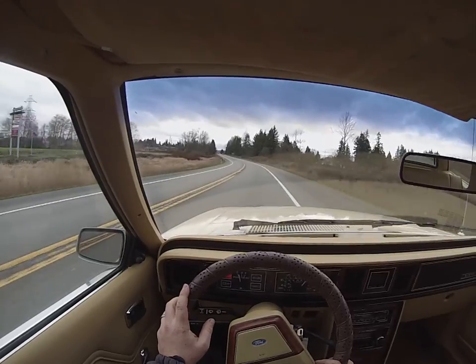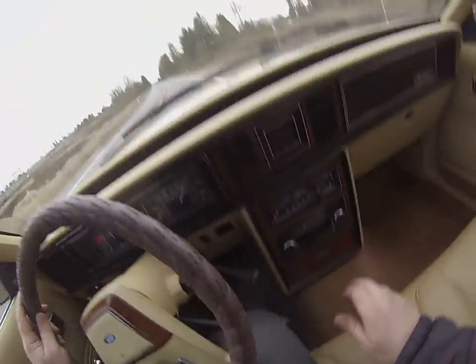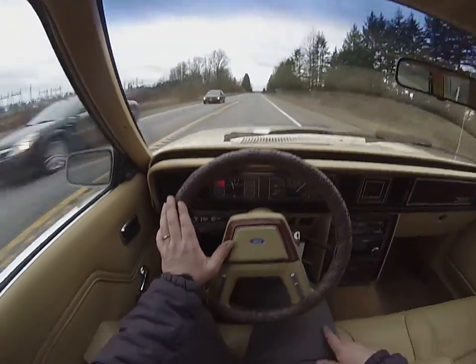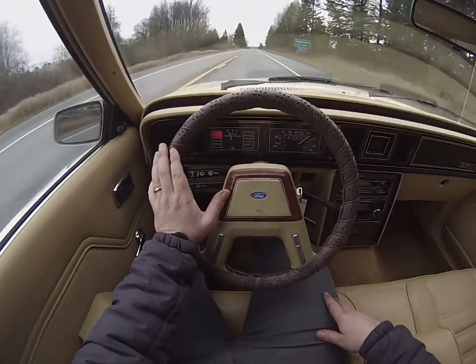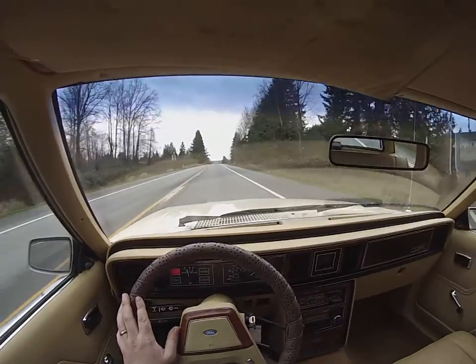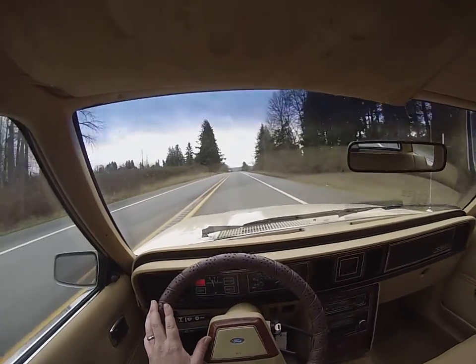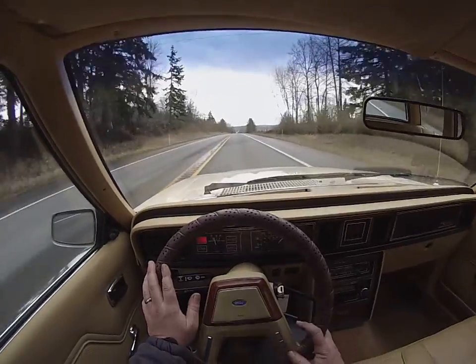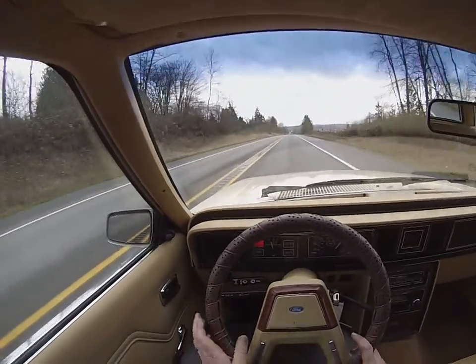But you know, I got my foot off the gas. Cruise control is working good. We're at 65. Give her a little more steam. I mean, just cruises smooth, man. So we'll go ahead and slow down a little bit. Turn off the cruise control.